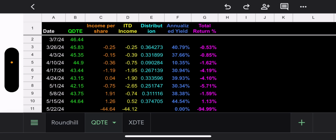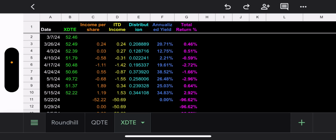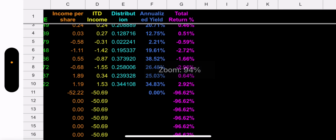All right, so the actual price for QDTE was down almost $2. This one was down only 20 cents. So XDTE price-wise is performing better. Total return-wise, also performing better: 2.92% in total return since inception. And again, that's after the turnaround. It wasn't that long ago they were down in total return by 2.96%.